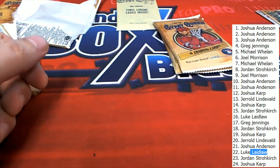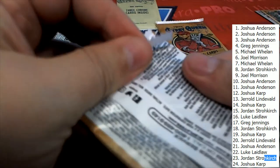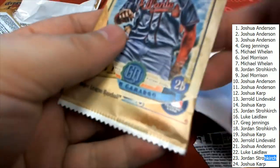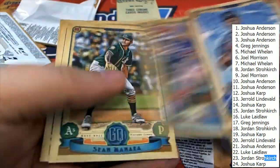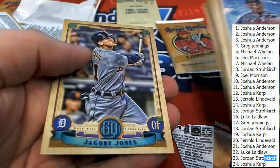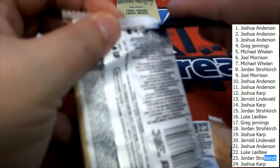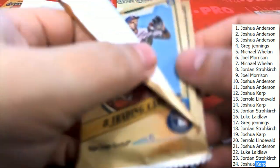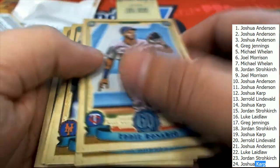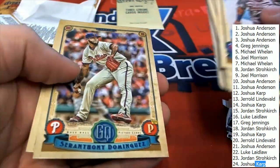Pack 22 for Luke. Here we go, Jordan in pack 23. And pack 24 for Joshua K. Good luck, Josh, hitting something nice in your pack. In this pack, 24. Thunder, Mike Trout.